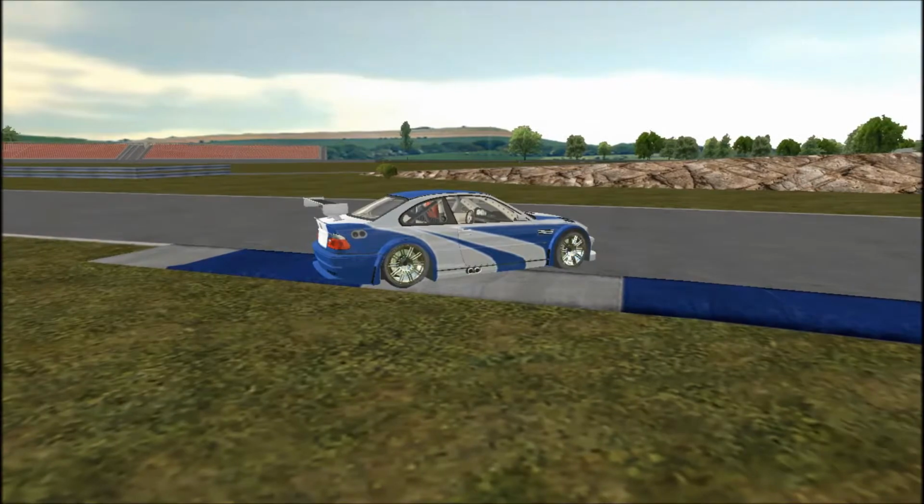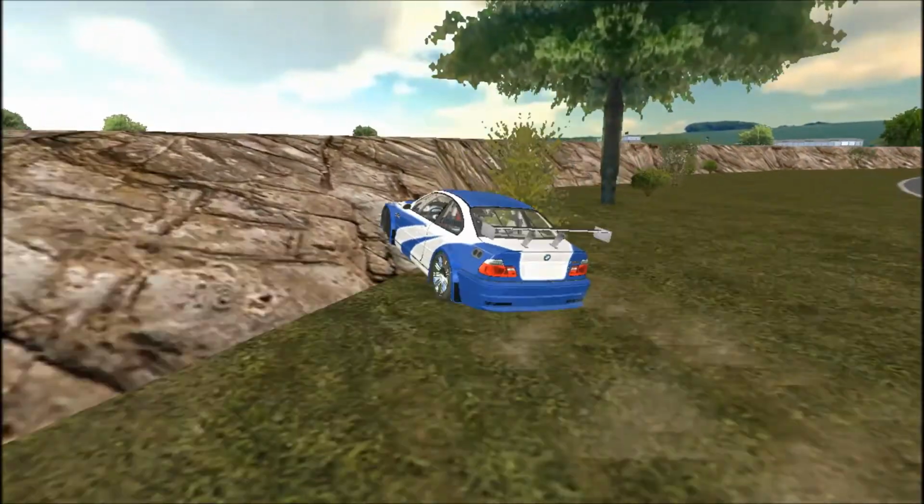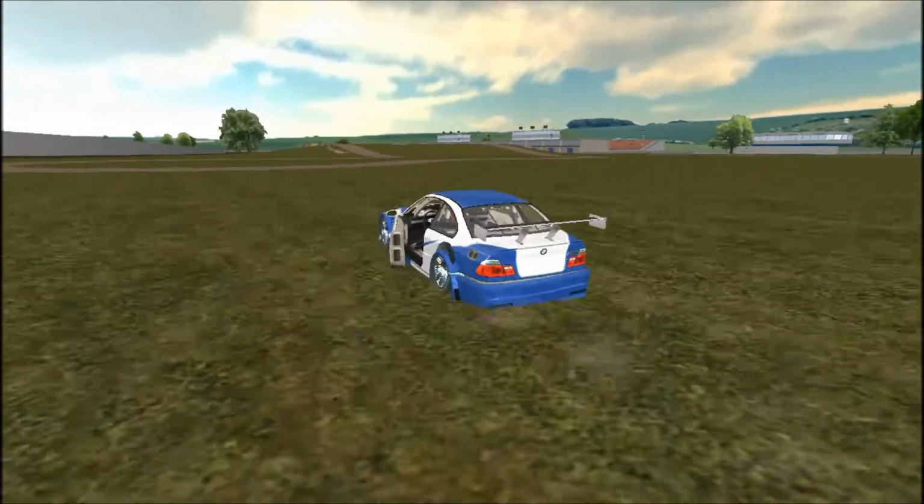See this wall here? You can climb it just by driving into it. Because that's accurate.